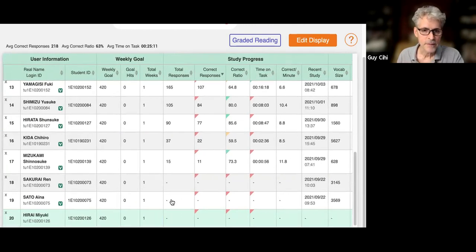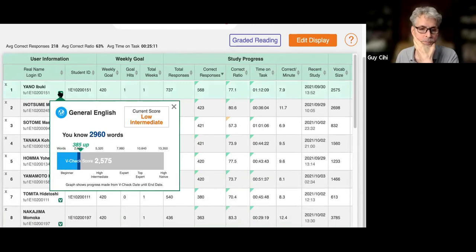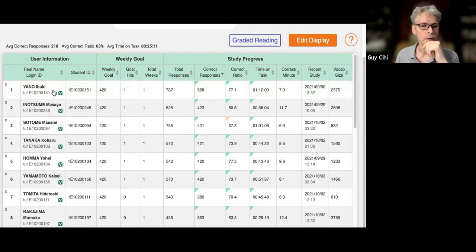Right? So the vocab size is the VCheck. The vocab size, yes, is from the VCheck. Correct. That's why it says VCheck score there. Right. So let's look at Jano-san's account on WordEngine, okay, and then you'll see what a VCheck test actually looks like.